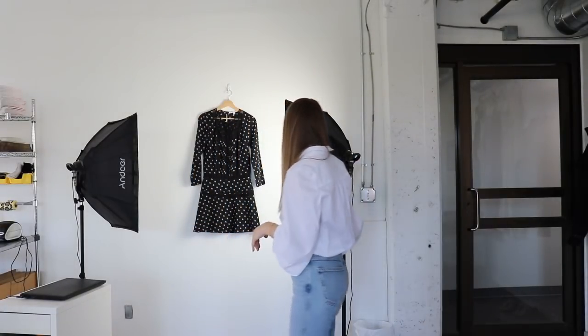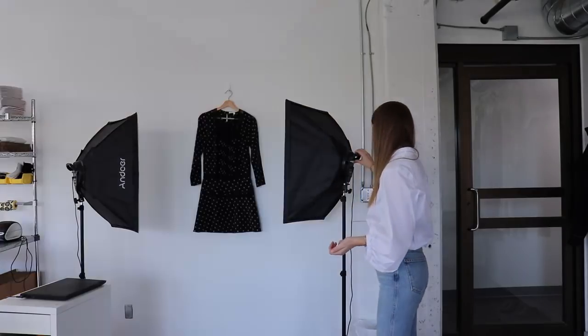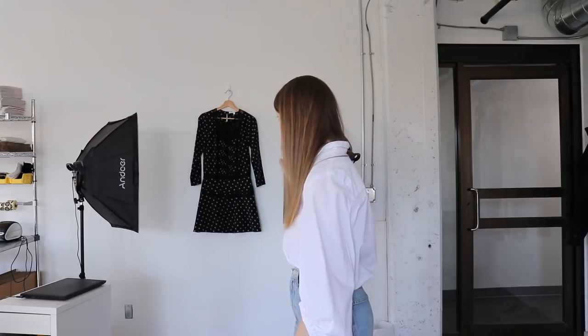You can adjust these based off of the length of the item. And we have a command hook up there, so it's pretty easy. If we need to adjust it, we can, but we typically don't.